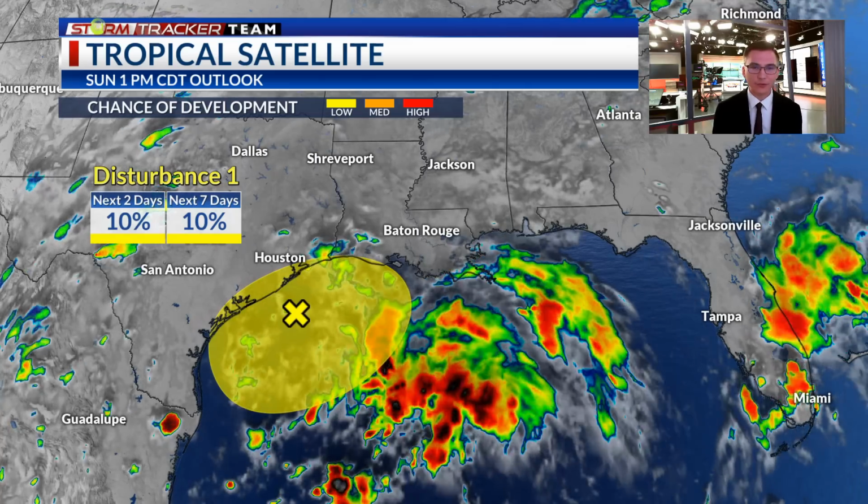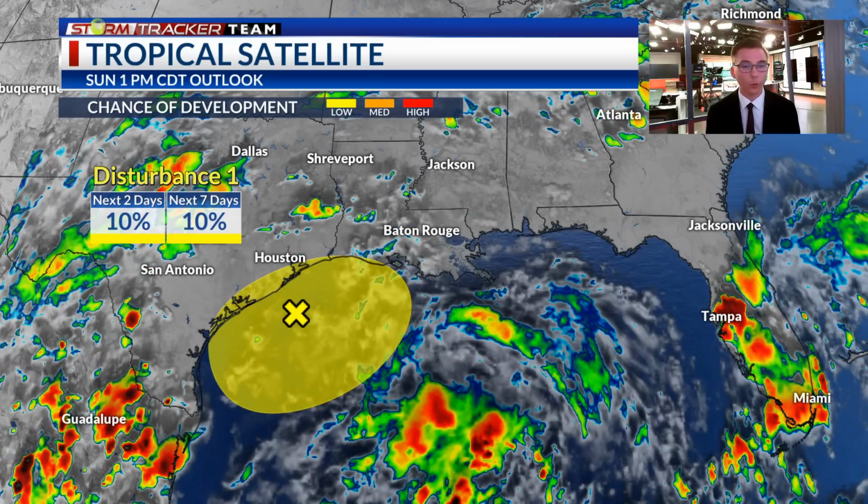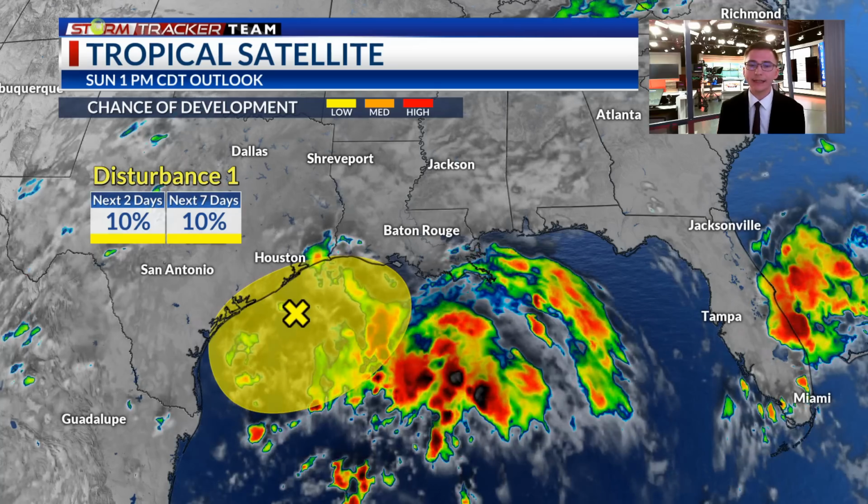We have an area of disturbed weather still hanging around the northern and northwestern Gulf of Mexico. Over the next 2 and 7 days, there is a very slim chance that we may see some slow tropical development if it can maintain itself over the warmer Gulf of Mexico waters. A 10% chance over the next 2 and 7 days. So, not really expecting a wind maker with this system. More so, heavier rainfall is the main threat, which could provide some flash flooding possibility for portions of coastal Texas and Louisiana.